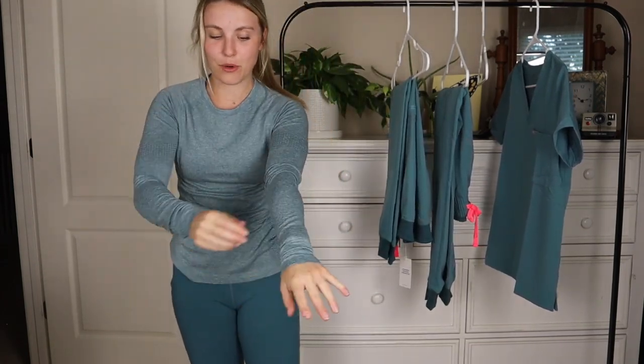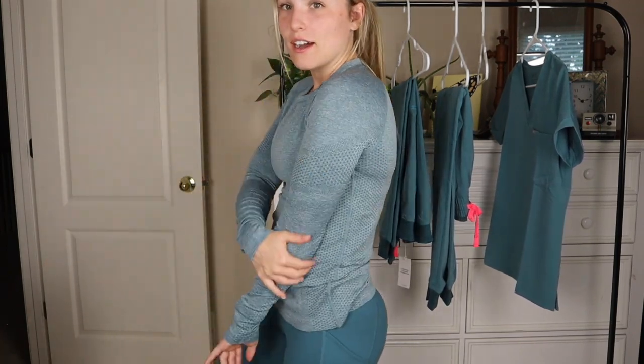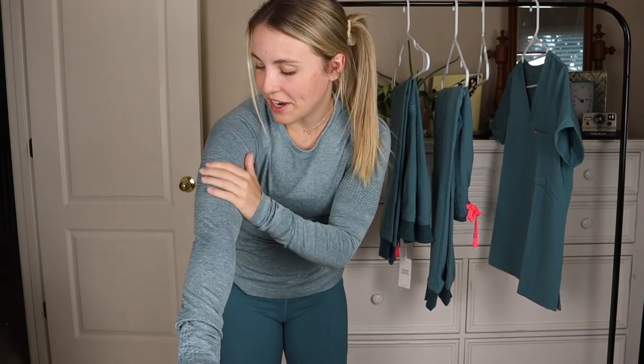So this is the undershirt. I love it. It's super breathable, super lightweight, the perfect size on my arms. I feel like I kind of have bigger arms, so this fits perfectly. I don't know why, but I think it's so nice, very breathable. Like I said, super soft. Definitely gonna wear this all the time to work.